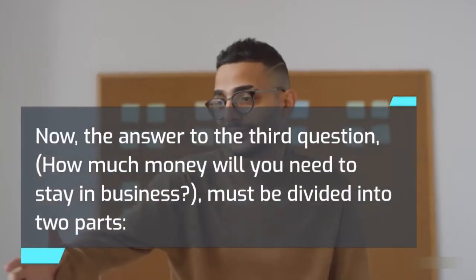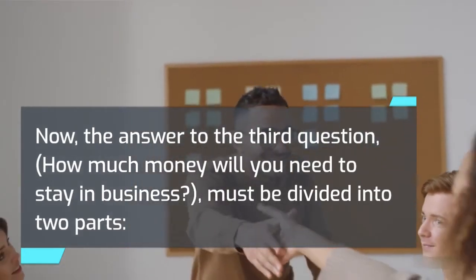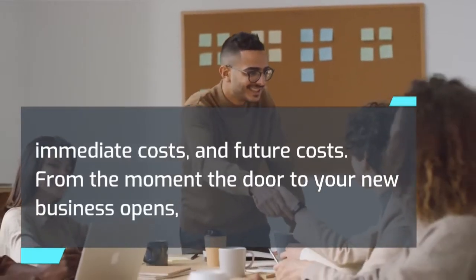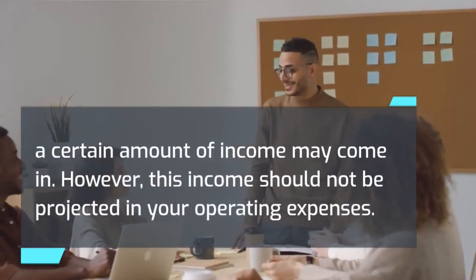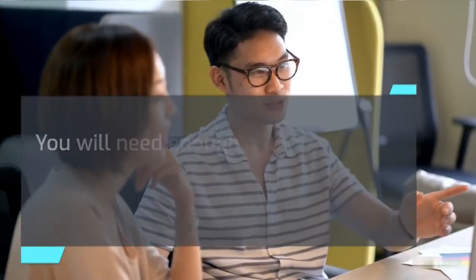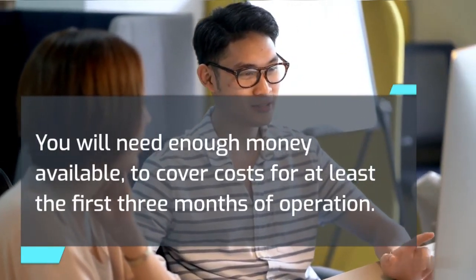Now, the answer to the third question, how much money will you need to stay in business? This must be divided into two parts: immediate costs and future costs. From the moment the door to your new business opens, a certain amount of income may come in. However, this income should not be projected in your operating expenses. You will need enough money available to cover costs for at least the first 3 months of operation.